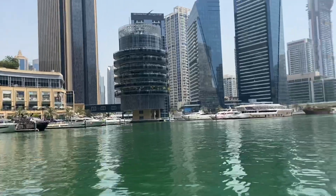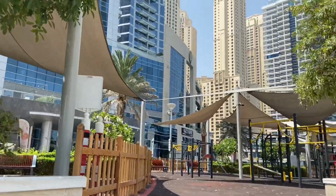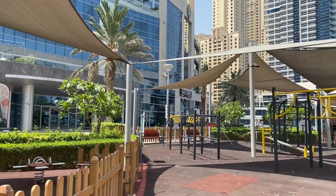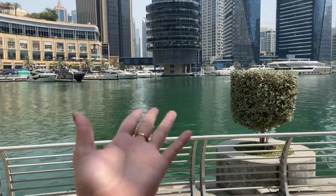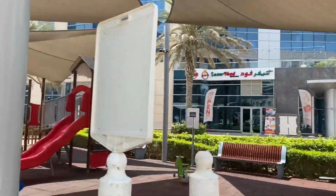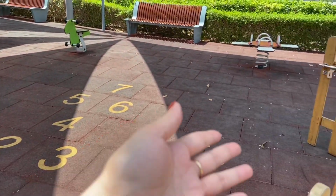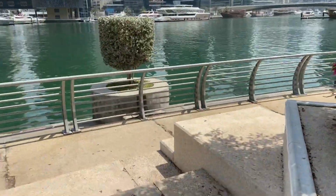So it's very nice here, very relaxing. There is here like an exercise area on this side. See, you can do your workout here while you are relaxing in this view in front. If you also have a kid, you can put the kids here in the play area, so the kids can enjoy here while you are also enjoying the sea.